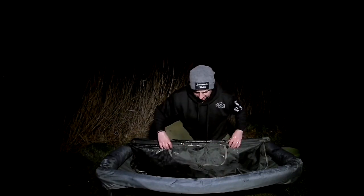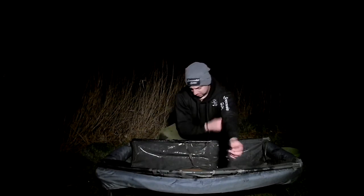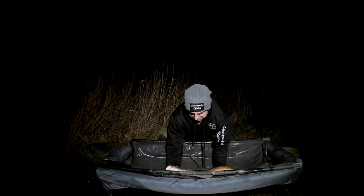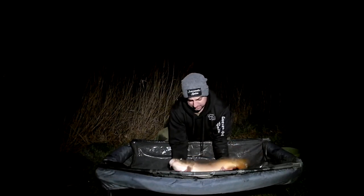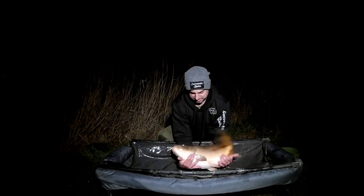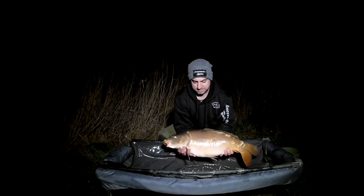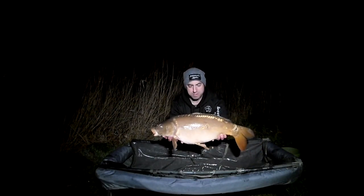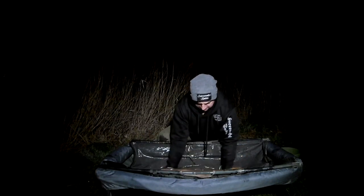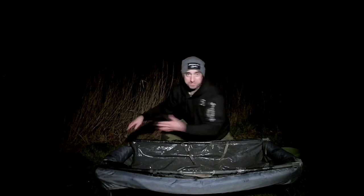Right, so we've got one in the net. It's just gone 10 o'clock and we have been finally rewarded with this lively 16 pound mirror. It's taken a while, but we got one. And that's come on the Successful Baits VNX. So let's get the rods back out and see if we can get another one.